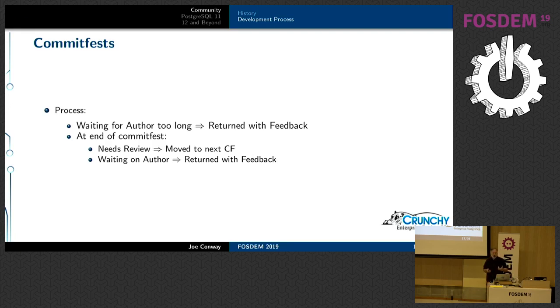If we're waiting on an author for too long, we will mark it as returned with feedback. And at the end of a commit fest in particular, if the patch still needs review, we'll automatically move it to the next commit fest. But if it's waiting on author at the end of the commit fest, it'll automatically get marked returned with feedback. And so the author now needs to take some action to address whatever the feedback was in order to get it into another commit fest, if they care to do that.